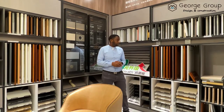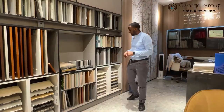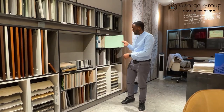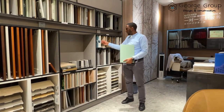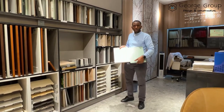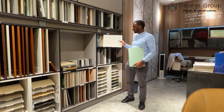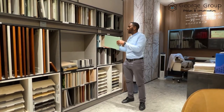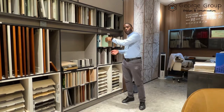And moving on to this other section, here I can show you different types of finishings and different types of patterns, as you can see, all according to what you like. So this makes it easy for you to customize your wardrobe, and then also the type of material, colors and quality that you want us to use.